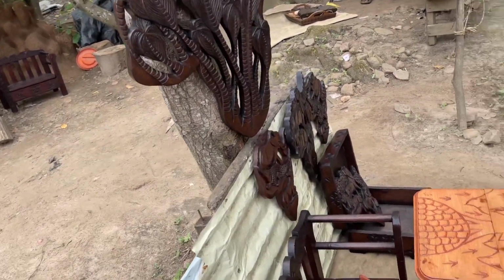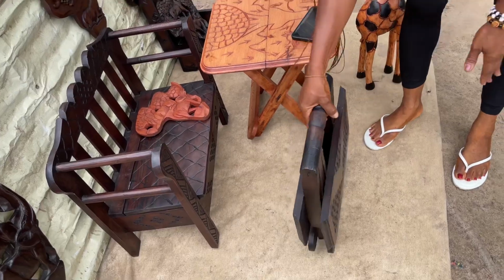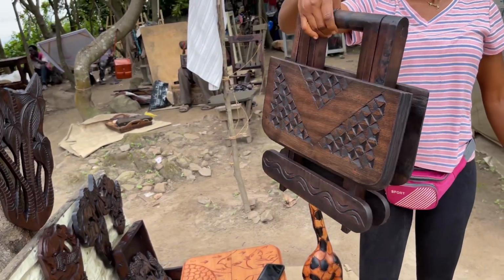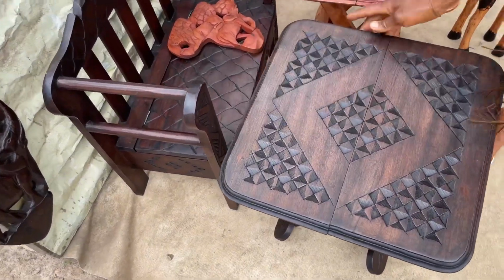What's this? Folding table. Wow. Seat. Wow. It's portable. Wow, this is so cool. And this is handcrafted. Yes. Wow.